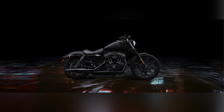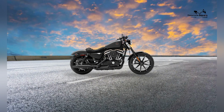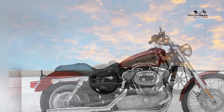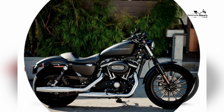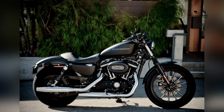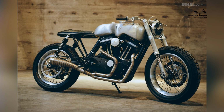Responsive handling and nimble control. Despite its cruiser classification, the Harley Davidson Iron 883 offers surprisingly responsive handling and nimble control. Its compact size, balanced weight distribution, and low seat height make it easy for novice riders to confidently handle the bike in various riding conditions.